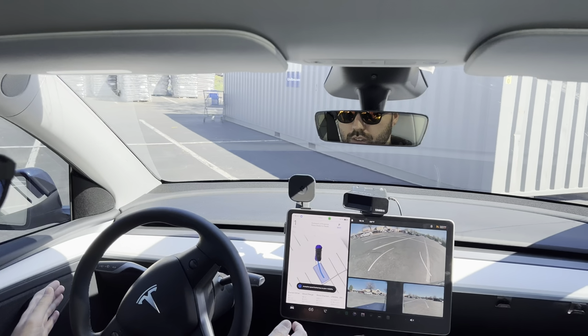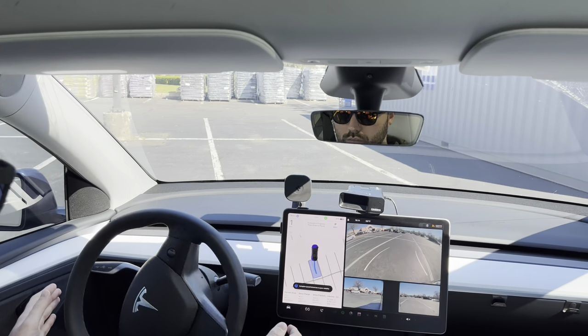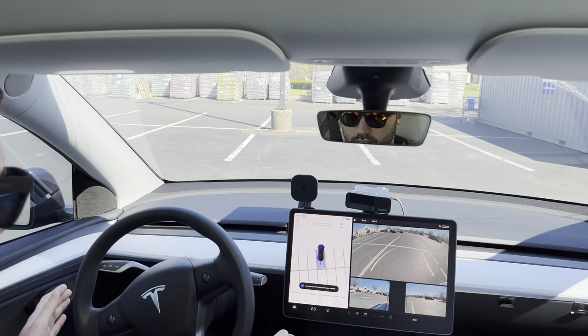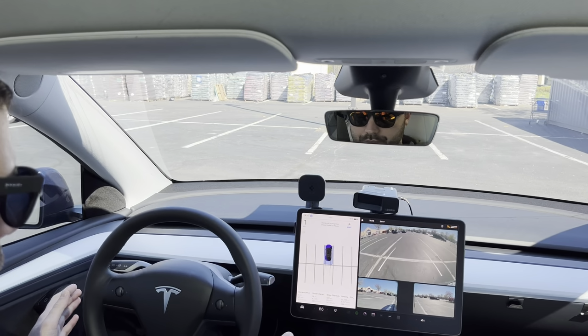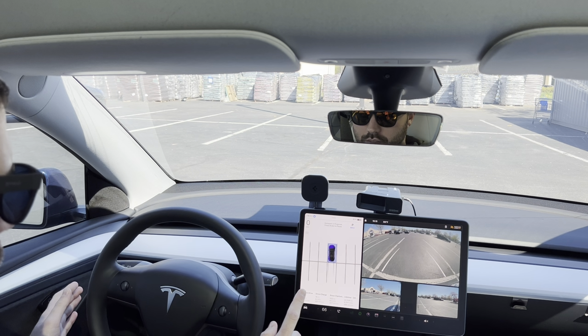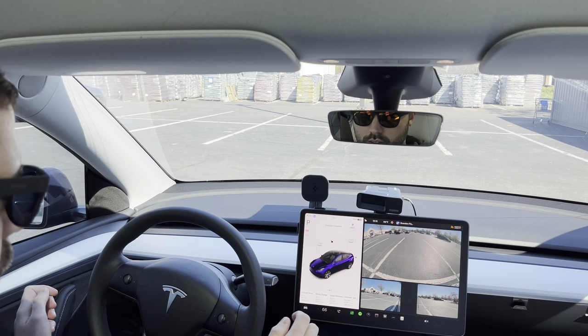Autopilot speed limited due to poor visibility while in auto park. That, and it's bright and sunny out. I don't understand. That's very strange. Let's see if it pulls forward and tries to correct itself. Oh, okay. Auto park complete.